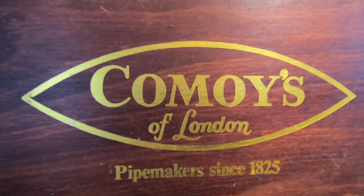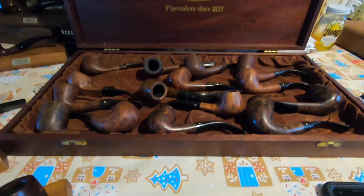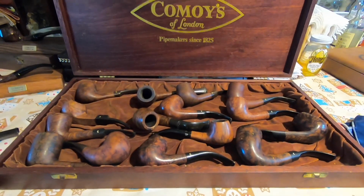So ladies and gentlemen, that's a look at the Comoy Christmas pipe set. 800 possible sets. I know there aren't that many because every once in a while you see a first year pipe out for sale all on its own.